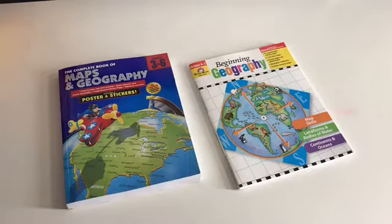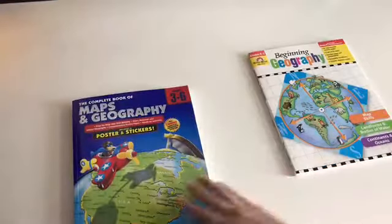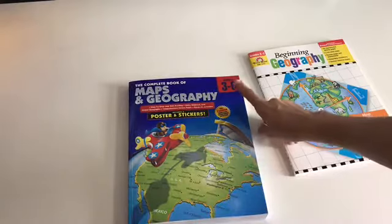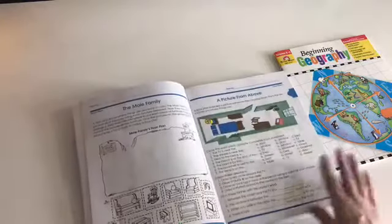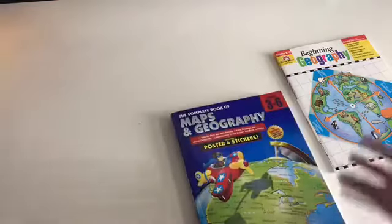Geography. So one of the things I had started with my kids this past summer was this one, the complete book of maps and geography. The only problem is that it's grades 3 through 6. So we started it and it was a little harder. The writing's a little smaller. It was harder for the kids to follow. And I mean, they're little, and they were smaller ones when we decided to start it. So I ended up just kind of setting this on hold. We'll probably do this maybe in another year or so.